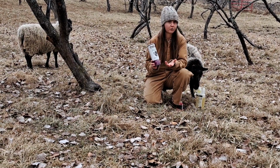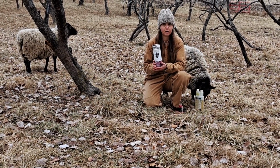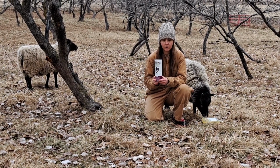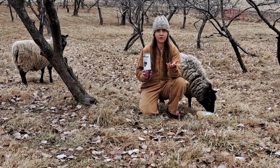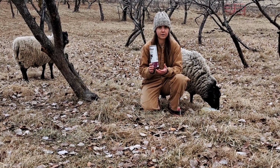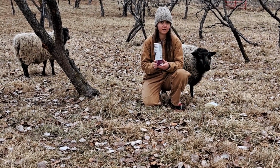Now, I do prefer to use natural medications if possible, but there is a time and place for medications that aren't natural, and this was one of them. If one sheep has lice, and say you have a flock of 30, 50, even 100 head of sheep, it is really quite an investment in time and money to catch and treat all of them. So I wanted to eradicate the lice quickly.